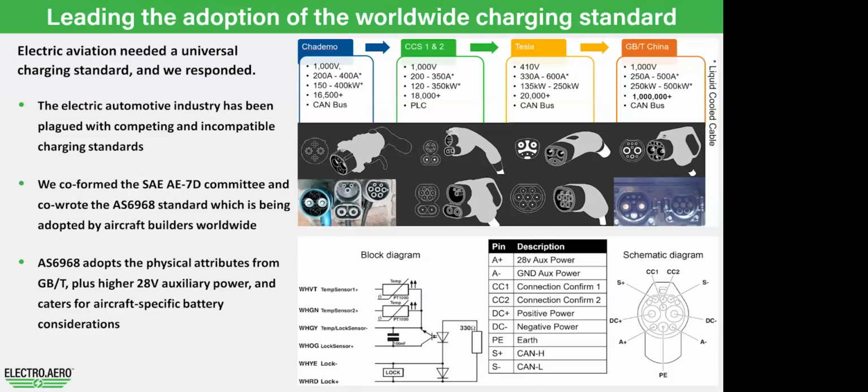CAN bus is also a versatile communication protocol that the aviation industry is very familiar with, whereas PLC is a bit foreign to the aviation community and would be an additional module to communicate to CCS 1 or 2. Lastly, the form factor is a lot more compact without the AC coupler above the CCS 1 or 2. And the inlet is a lot simpler because it doesn't have a locking mechanism like CCS2. The lock is on the plug, and that means it's more serviceable and reliable for the aircraft without having the extra complexity, cost and weight on the aircraft.